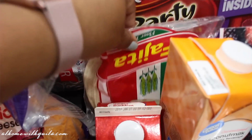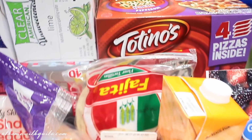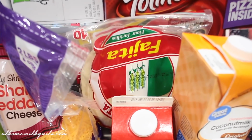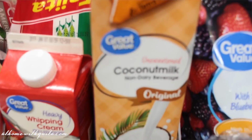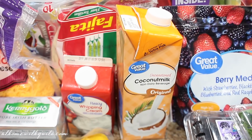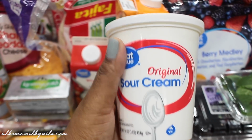And then I've got some fajitas back here, because with the pork carnitas, I'm going to wrap mine in some lettuce, but the family's not going to want to do that. They're going to want something else, so they'll be able to use these fajita shells. Next up, we've got some coconut milk, and it is unsweetened. And so I'm going to use that in a strawberry protein shake I'm making this week. We've also got some sour cream.